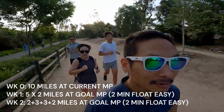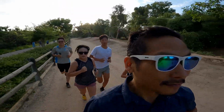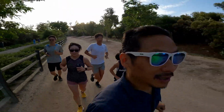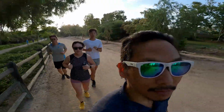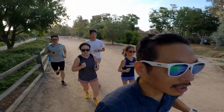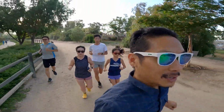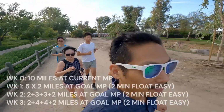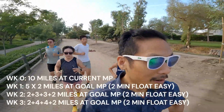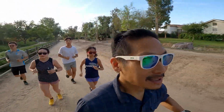And 3 weeks from now, I'm going to add another stress. This time the stress I will add is volume. And I'll increase the volume from 10 miles to 12. This will help to create a bridge so that I can do 12 continuous miles at marathon pace in the 4th week. So in the 3rd week, I'll do sets of 2, 4, 4, and 2 miles to get me to 12 miles of cruise intervals.